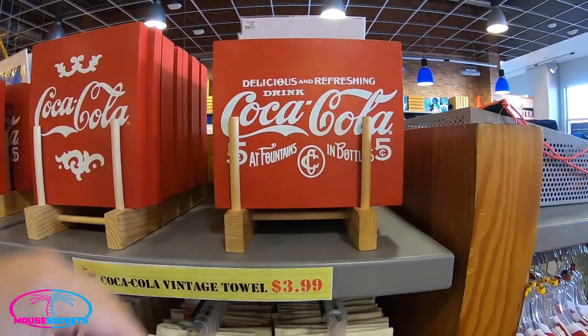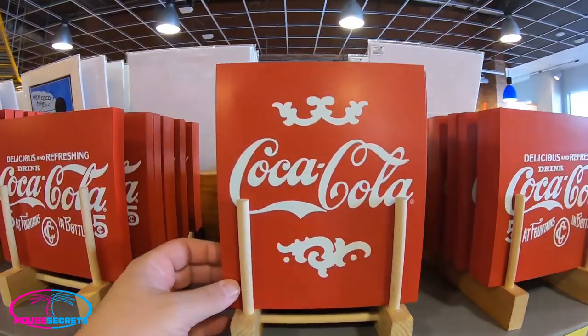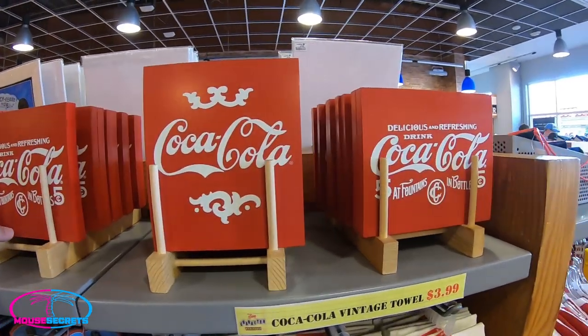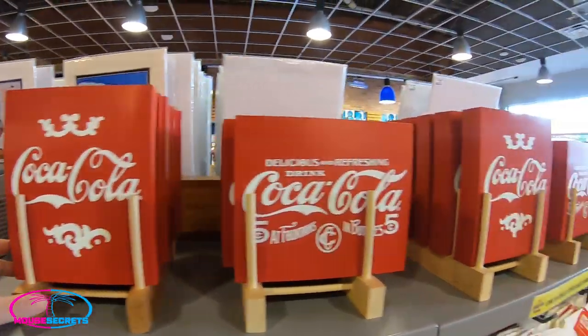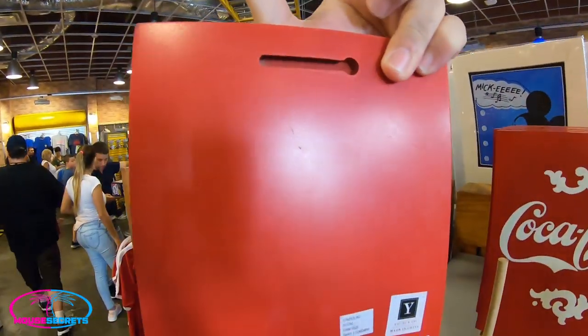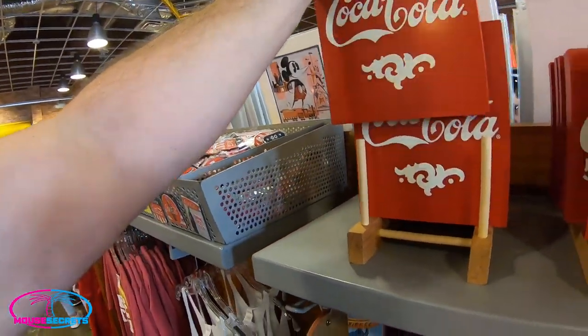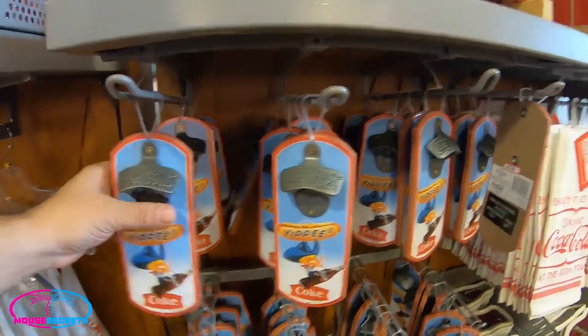Here's the wooden signs, vintage signs. This one's $3.99. We have this vintage sign, this design, $3.99. Looks like the same. Yeah, okay, so these are the same. Very cool, and they're heavy, solid wood. And they've got like a little slot on the back that you can hang them. They were regularly $10.99.